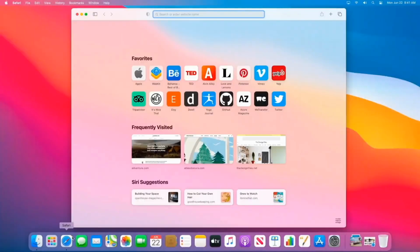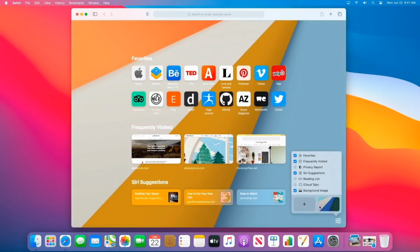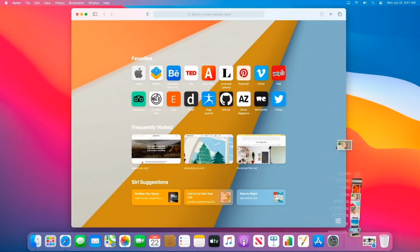When you open Safari, right away, you'll notice the new look. It's clean and fresh. It's easy to get to the customization controls here in the bottom corner. We think a lot of people are going to want to set a background image. And there's a beautiful gallery of curated wallpapers to choose from. You can use one of your own photos too, and I know I want a photo of my son. I have a few really cute ones here in the downloads. I can just drag and drop to set it.